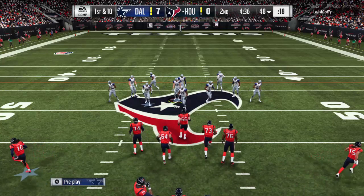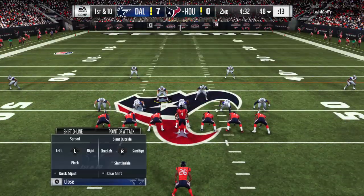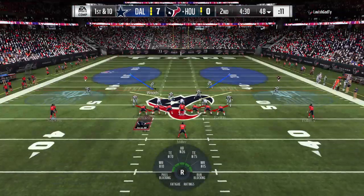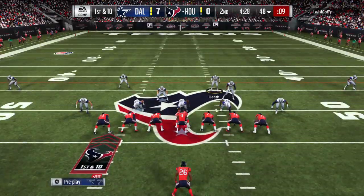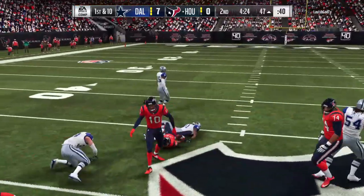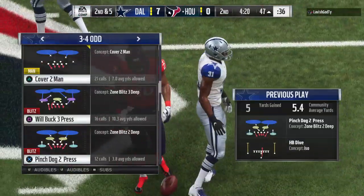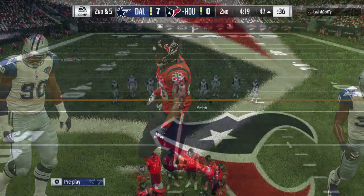All runs on this drive so far. It's 1st and 10. Watson going to give this one to Miller. And he's got this one across midfield into Cowboy territory. Jeff Heath, the one to bring him down.